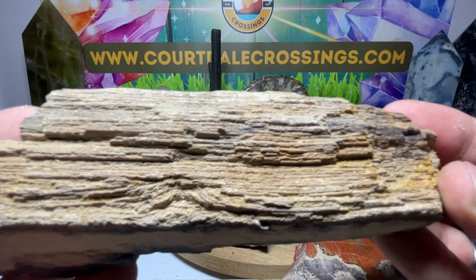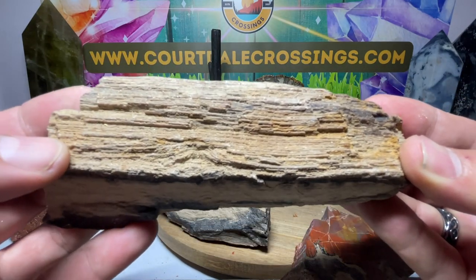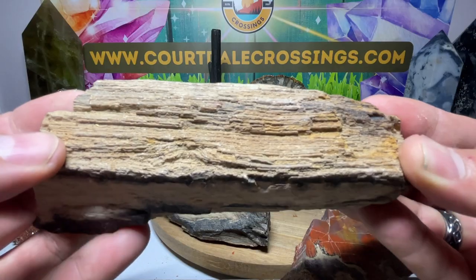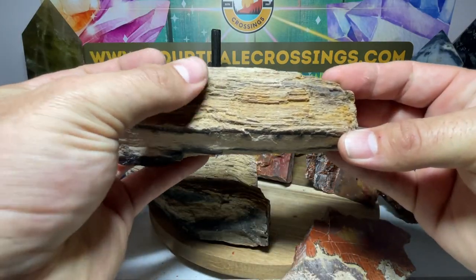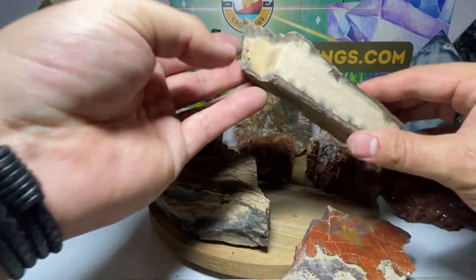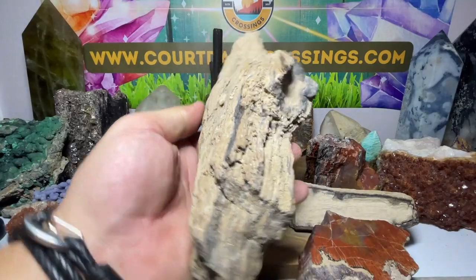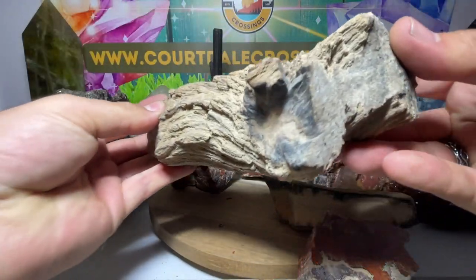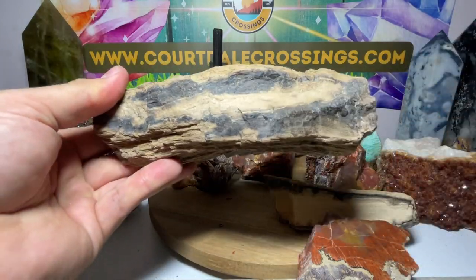And I wish I could get the crystallization to show up on these. I can barely see it myself. I don't think it's showing up on the camera, but a lot of these have druzy quartz just coating them. This one, not so much, actually, but we got another huge piece here. Look at this thing. I mean, gorgeous. And another one like this. I like it in the rough state.